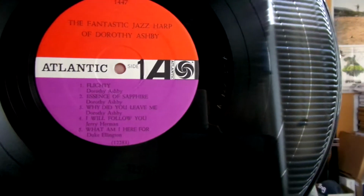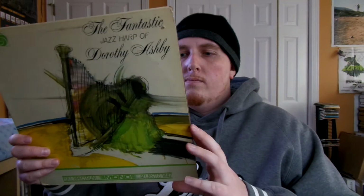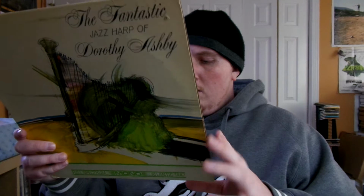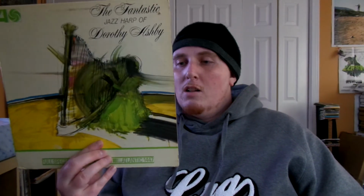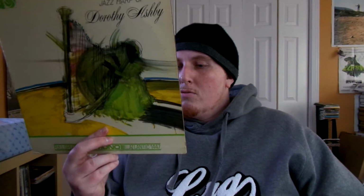Bam. Purple and red, or orange, whatever. I think it's what it's known as. But yeah, awesome, just amazing jazz. Just spiritual and just so good. I don't even know what to say about this. If you haven't heard this, definitely go check it out. I think it's just really soothing, calming, just really good stuff.